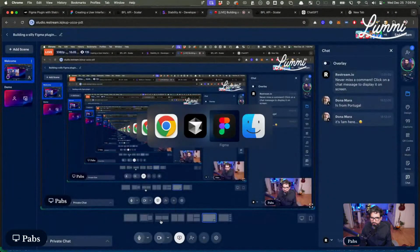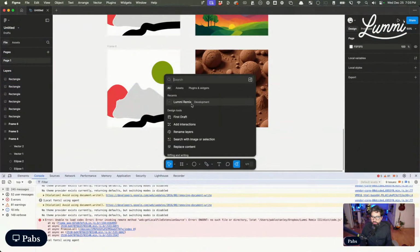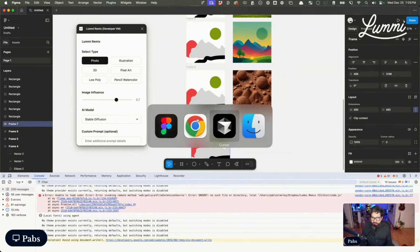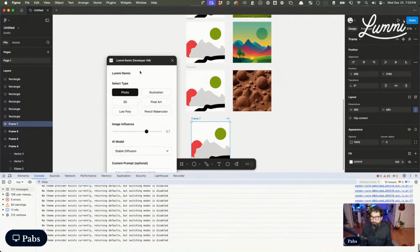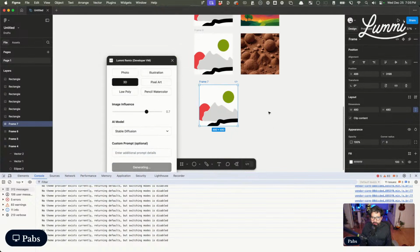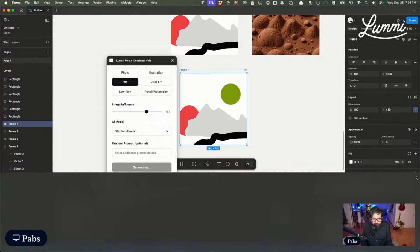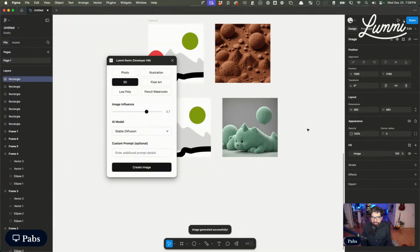Okay, let's test it out. Let's go back to Figma and Lummi Remix. There you go. So let's try it out. Let's see our prompt. Our prompt is 3D render, cute style, simple shading. And let's try it with a 3D one, Stable Diffusion. Let's create an image. Okay, let's see what we get. By the way, I'm not getting a lot of value right now from the console, so let's close it. It's generating.